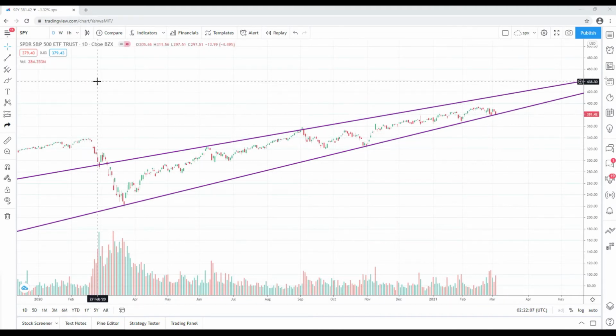Ideally for me, obviously nobody wants a market correction or a bear market, but for me, the ideal pullback would be around that 350, 360 level, all right? So just paying attention to this line to see whether or not we break it for the remainder of the week. What else?